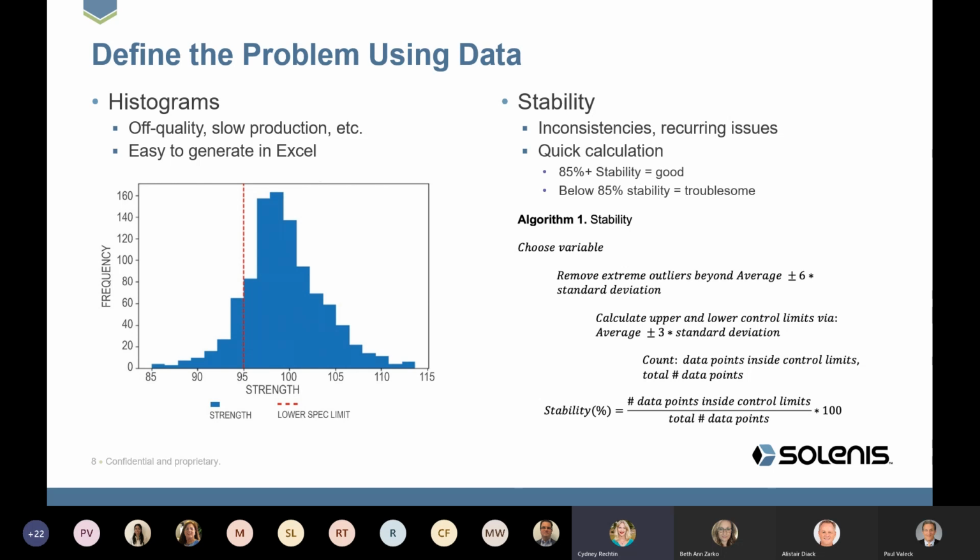Simply draw up a histogram in Excel and interpret some of its components, such as the width, which corresponds to the variation, the distribution around the spec limits, which we just talked about earlier, the overall shape, which in most cases should resemble a bell curve, but not always. We won't get into those details. I personally always look at the histogram first because it gives me insight into the next two more involved procedures that we'll talk about. And the first of those is percent stability, which is on the right-hand side of this.